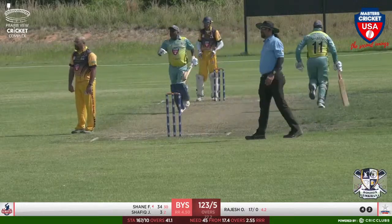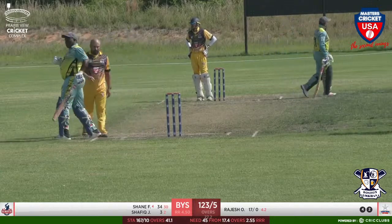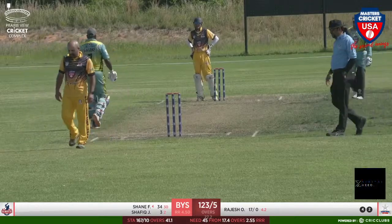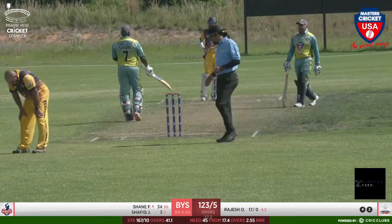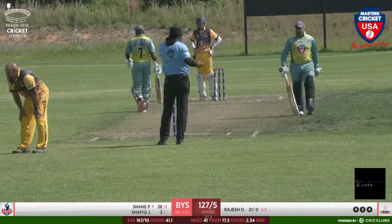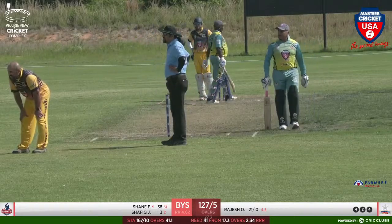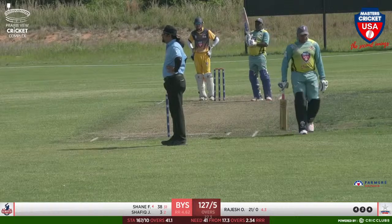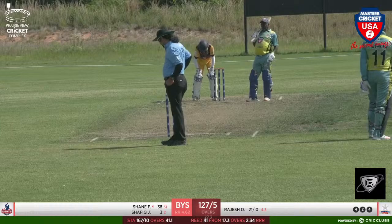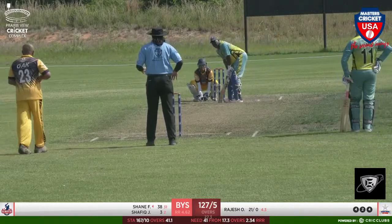Beautiful shot through the covers. Fielder coming in for it. Lovely try, could not get to it. Beautiful cover drive for 4 runs. Shane Ford is on the charge, driving the ball beautifully. He's playing a chanceless innings. Beautifully timed, beautifully placed, piercing the gap. Fielder making a lovely effort. This outfield is quite quick for anyone to really stop that well-timed shot.